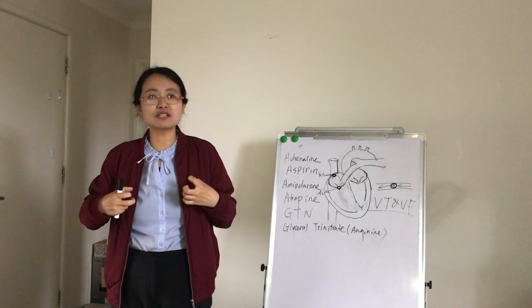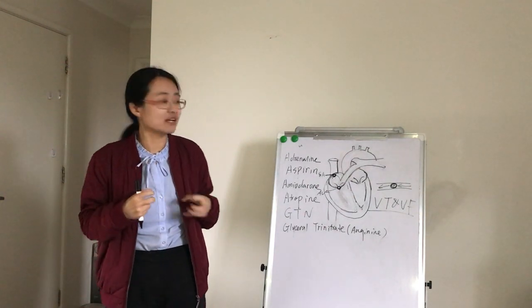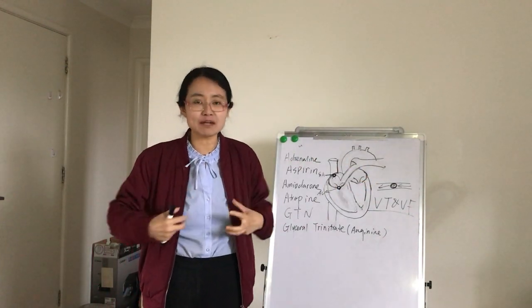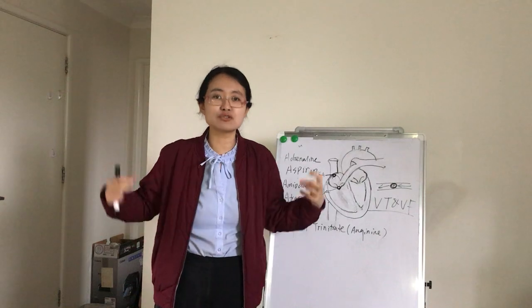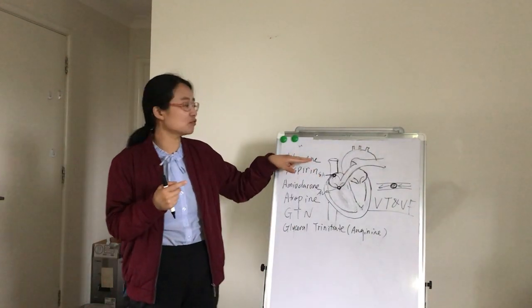So when the heart becomes really, really weak and cannot contract normally, adrenaline can help the heart to regain the strength and start to contract and pump out more blood from the ventricle to the aorta and then supply oxygen to the rest of your body. So this is the main function of adrenaline.